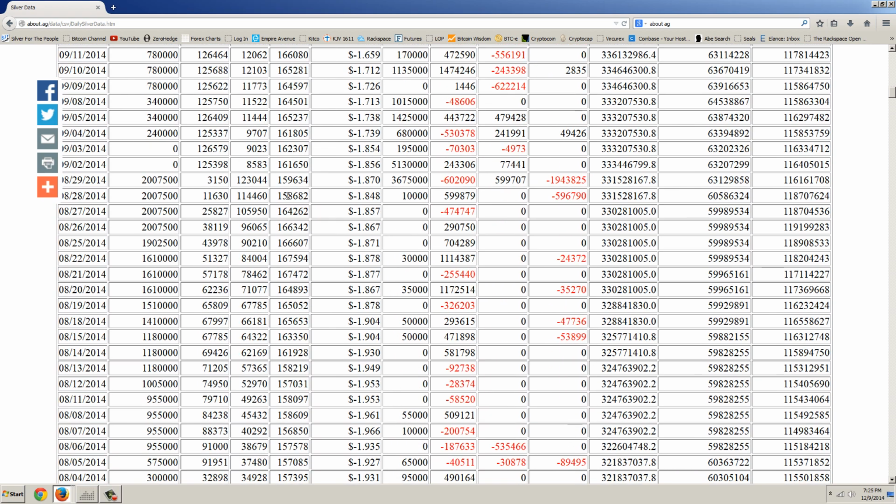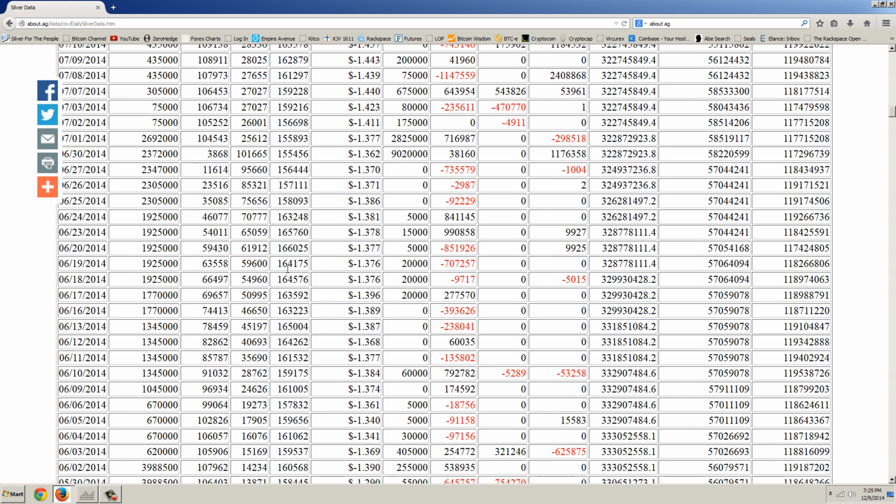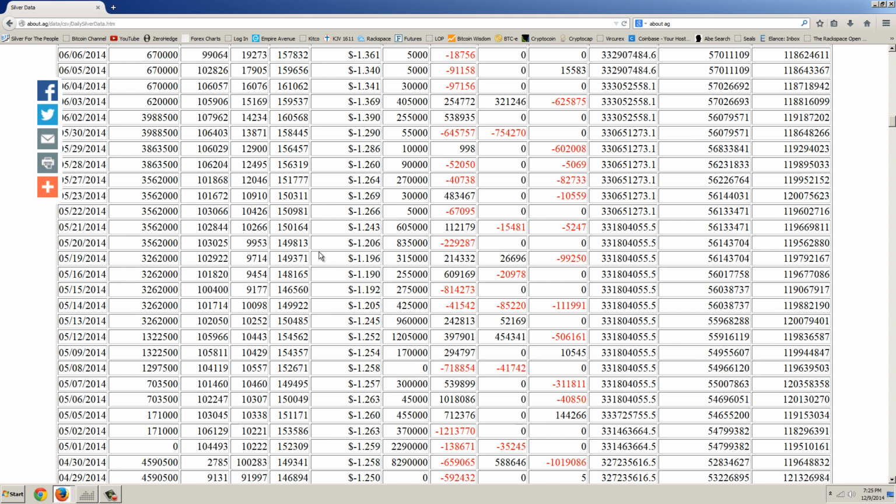But we can see many other times here. I don't know what really accounts for those. You can see a period here in June where we had many days in a row where there were either no updates from the Mint or none were sold. Here's another one of many days in a row, from the 13th of May to the 22nd of May, no Silver Eagles were sold.